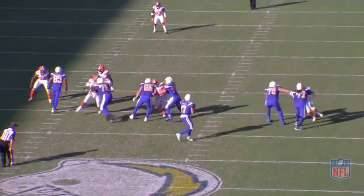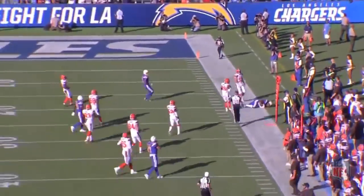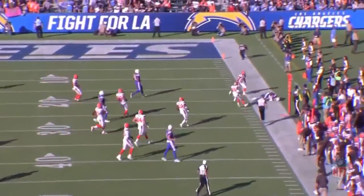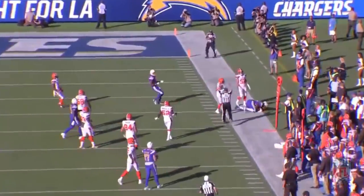I do. People forget that he was compared to Jamaal Charles coming out of college, and Jamaal Charles was a pretty darn great athlete himself. Yeah. He doesn't run a high 4.3 like Charles, but in terms of fluidity and explosiveness and all that, he is a very, very good athlete, and he's very versatile. He can do stuff like this every single week for you.